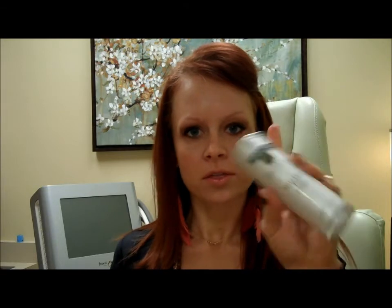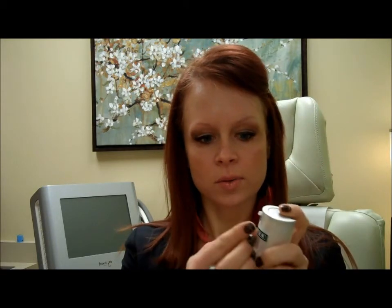So what you want to do with this little container is, it has a little pump, so you want to pump out just a teeny tiny bit. Then you're going to put a little bit on both fingers. They always say that if you're super rough with your skin, especially around the eye area, to maybe even use your ring fingers, because they don't have as much strength. I usually do my first fingers because I'm usually pretty gentle about it, but if you're not good at that, put some on the ring fingers.